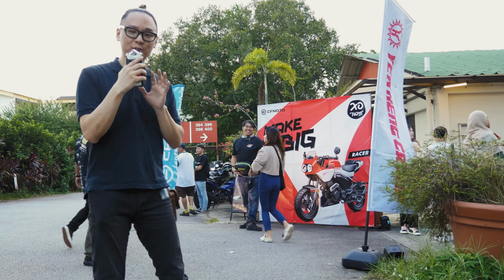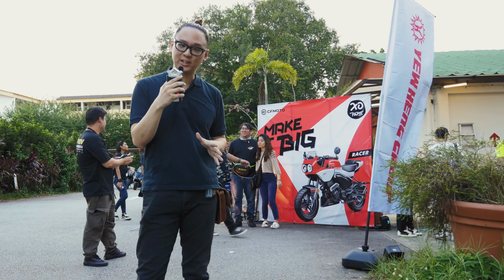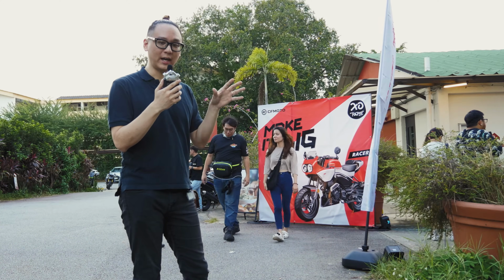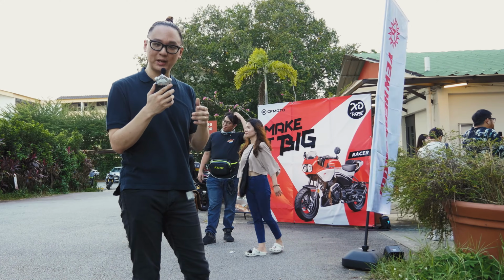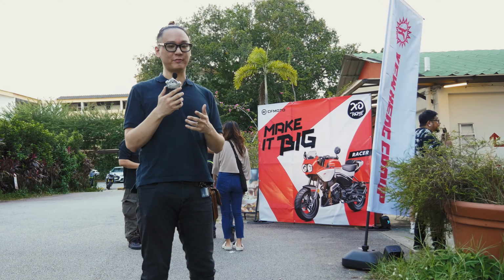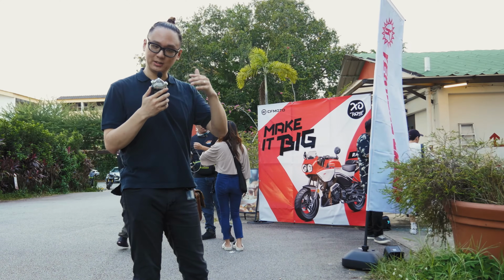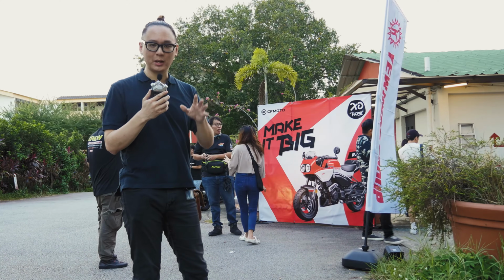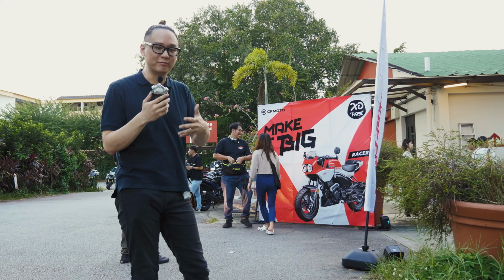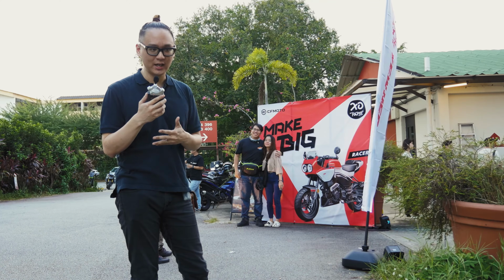I will be showing you what the CFMoto is going to be like, and I will show you both the XO Racer as well as the XO Trail. Now the XO series is coming in two different variants, built on the same chassis, the same platform, the same engine, but with two very different variants based on very different applications.